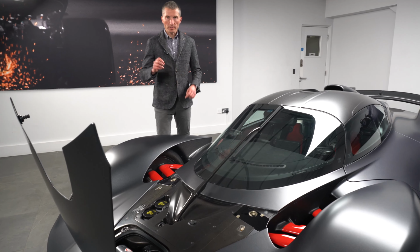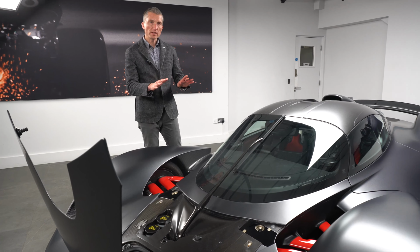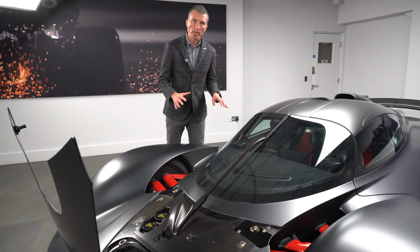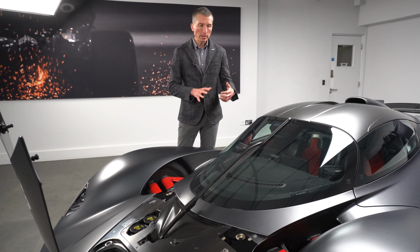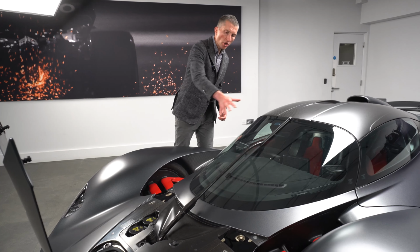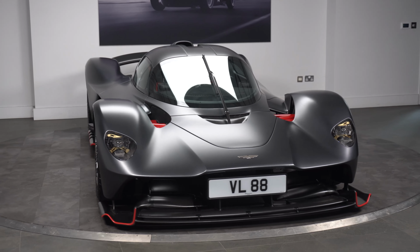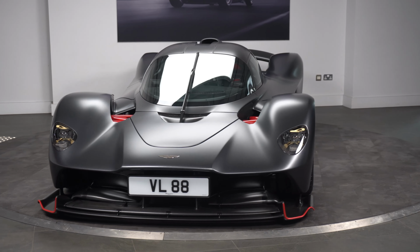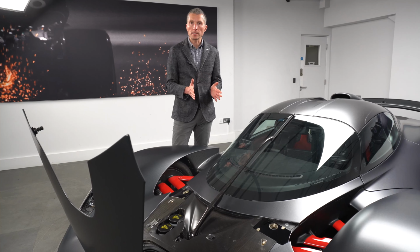And so to the front of the car, we have to talk about this wiper arm because first of all, this nearly stopped the project. So when Aston Martin and Adrian Newey designed this incredibly curved front screen, they went out to the usual suppliers in terms of wiper systems, and there was nobody who had a solution. It looked like it simply couldn't be done.